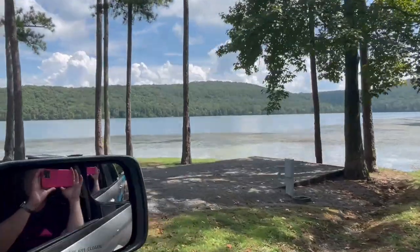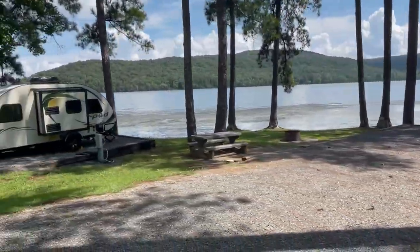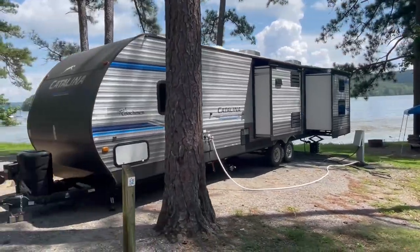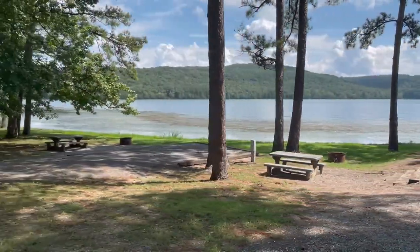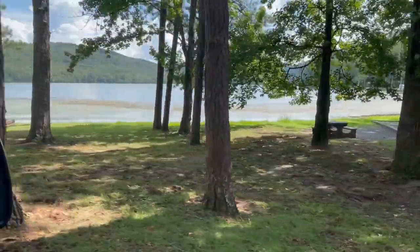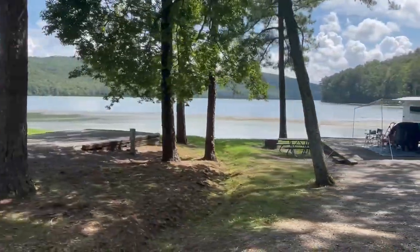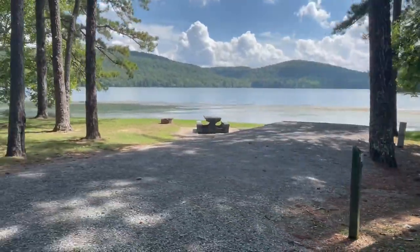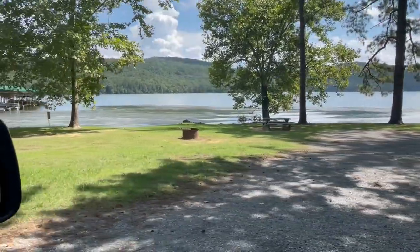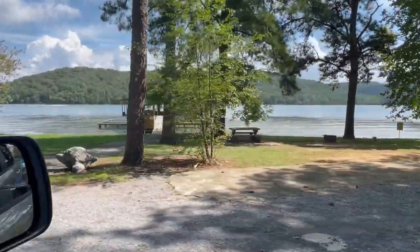I mean, just look at the view that you have on these waterfront sites. 48. Site 50. Site 52. Coming up on our site, which is site 56, which we have loved. Site 58. They also rent boats here. I'm assuming that these back there, can't really see it because of the trees, maybe that's where you rent the boats, possibly.